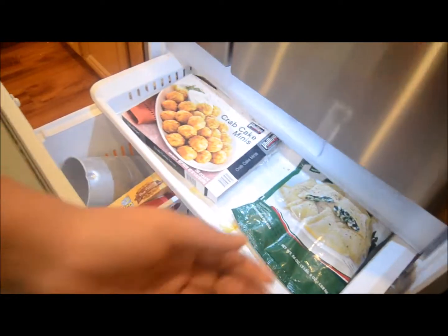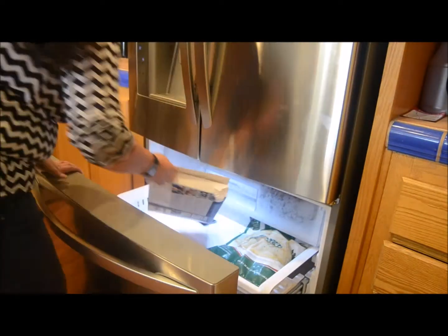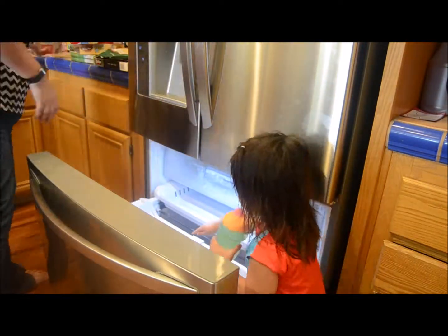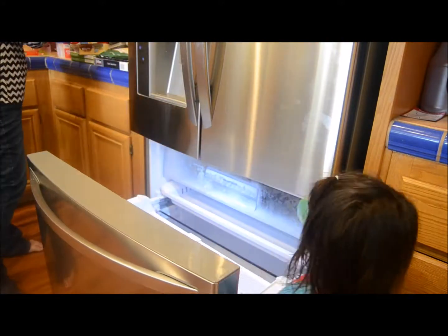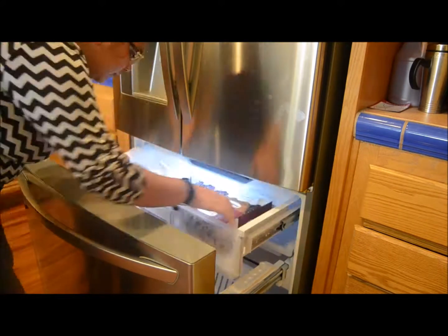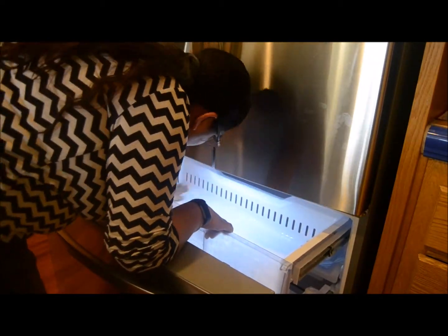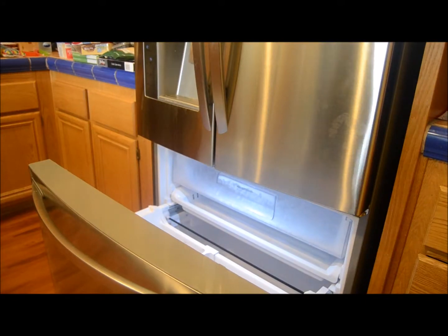So I'm gonna go ahead and start off by taking things out of the freezer. So I decided to take everything out of the freezer and take a look at it and toss out anything that we didn't need anymore. And in that process, I realized that the freezer also needed a deep cleaning, just like my fridge did. So I decided to start cleaning the freezer because there were spill marks everywhere. It was a little gross.